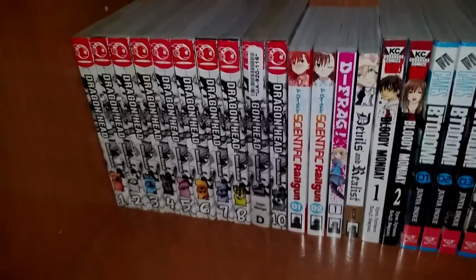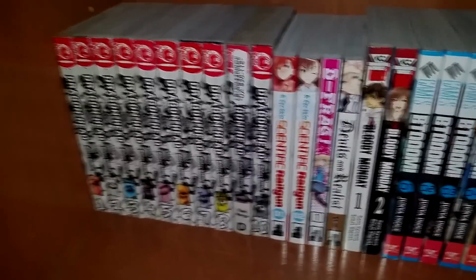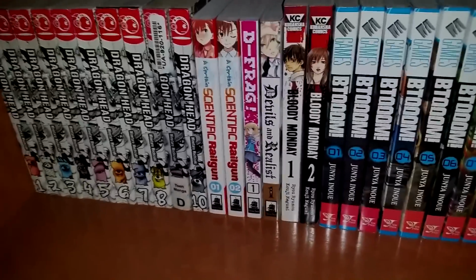We have the complete series. I read that not too long ago. I really enjoyed it. Great horror manga. A Certain Scientific Railgun.